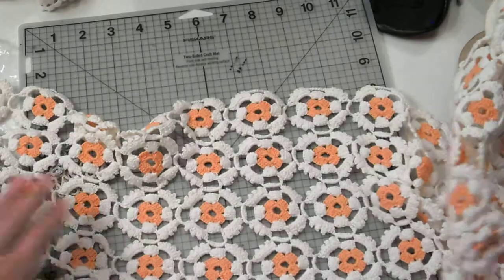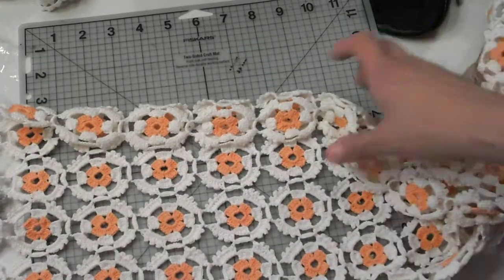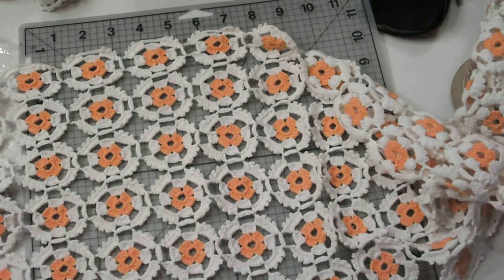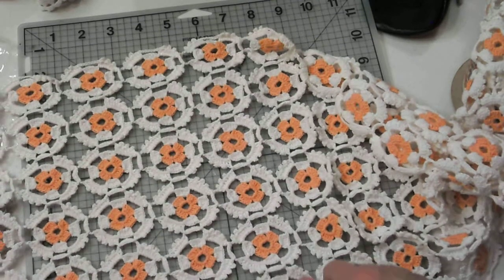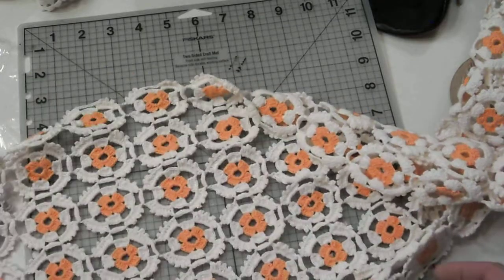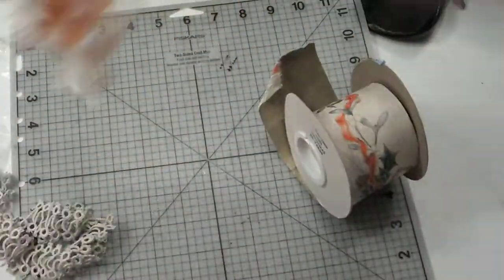Then I got this. Ooh, looky here. Look at these doilies to cut apart. It's kind of like a coral color. It's not really orange, and it's not really peach, and it's not really pink. I guess it's kind of a peachy coral color. But anyway, that will be cut up, and I will also be listing that on my Etsy. I'm not sure when I'll get to that, but it will be appearing at some point. So we got that. It's a nice long thing.